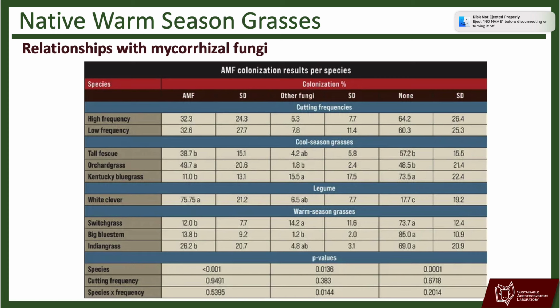In this project, we also tested cutting frequency to see if that would affect the colonization. We know that it's important to keep the relationship between forages and mycorrhizal fungi, and we found that cutting frequency did not affect the relationship with the fungi, which was a good finding. So this was cutting, but that would apply for grazing. So if you graze more frequently or less frequently, that would not affect the relationship with the fungi.